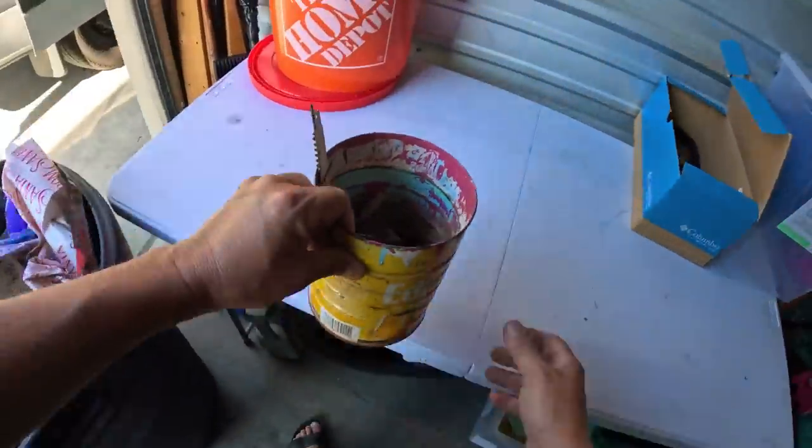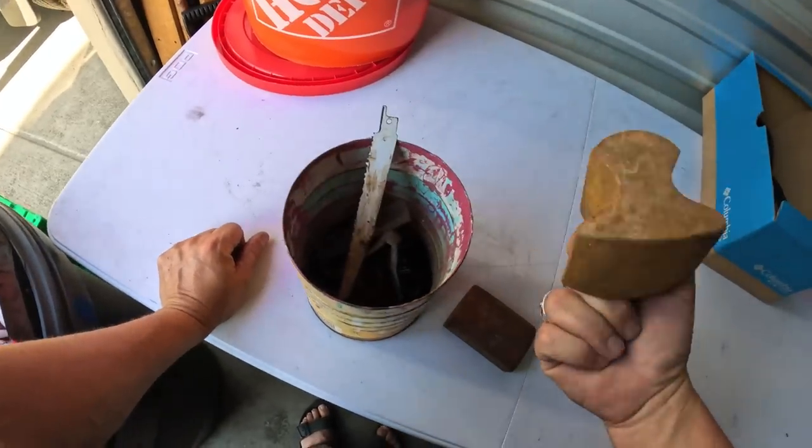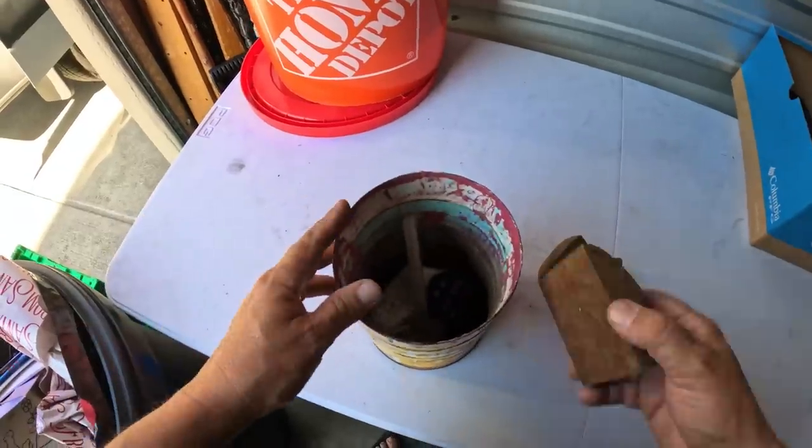Heavy little can right here. And that's why. Look at this. Jeez. Heavy. Straight up steel. I'll leave it in there.